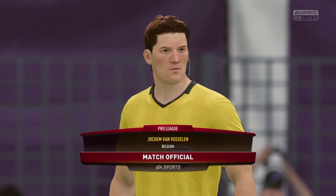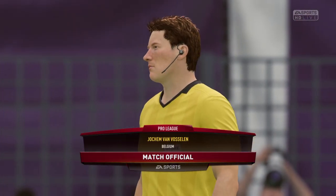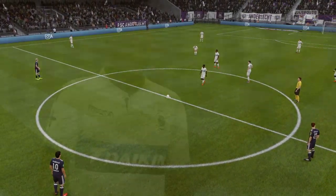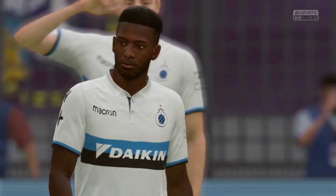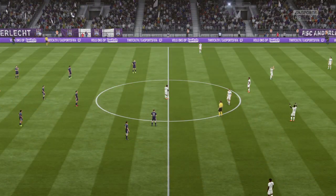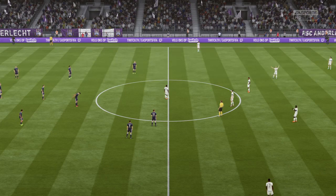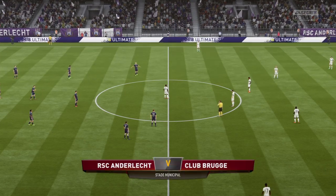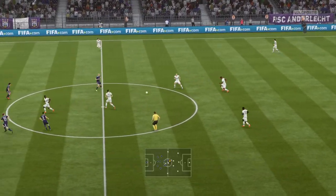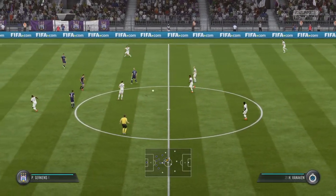Joachim van Vosselen is our referee for this match. It's what we've been waiting for. The kickoff, the game is underway.